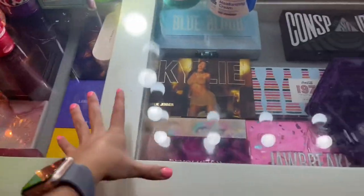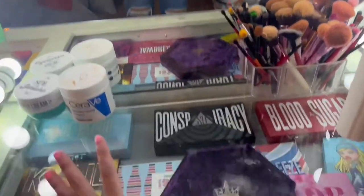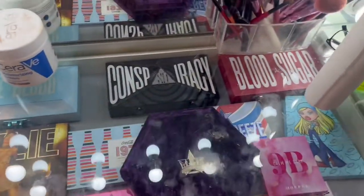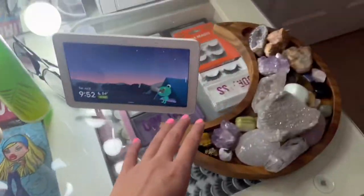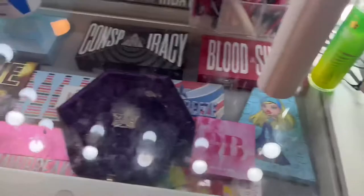You could see everything. I know it's kind of dirty. I probably should have cleaned that. I'm sorry, guys. This is what you're gonna get. I have all my eyeshadow palettes right here. And then my lashes are all right here too. This is where I have all my lashes. We'll get into that later on.